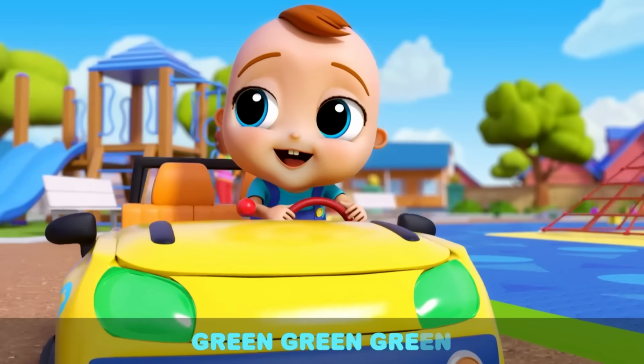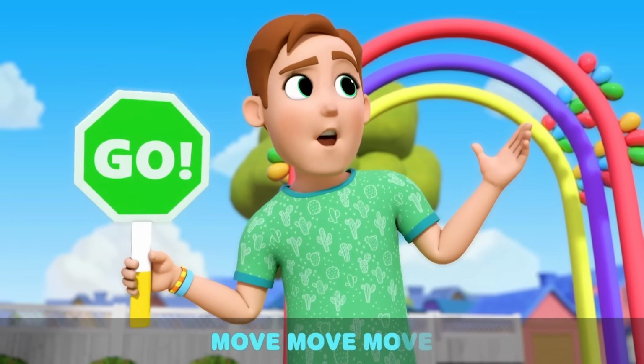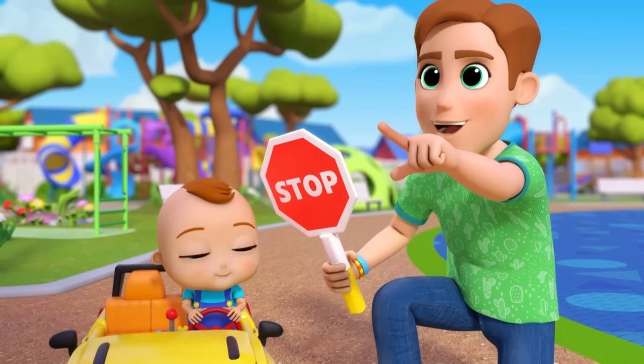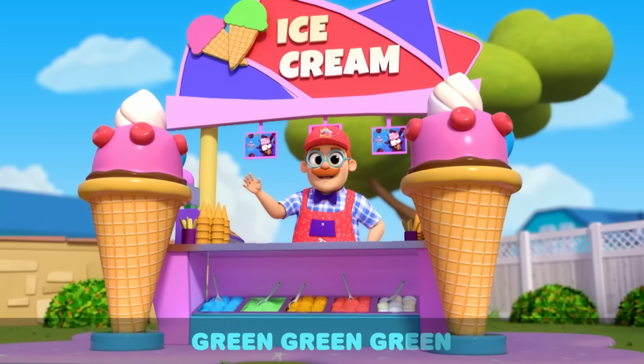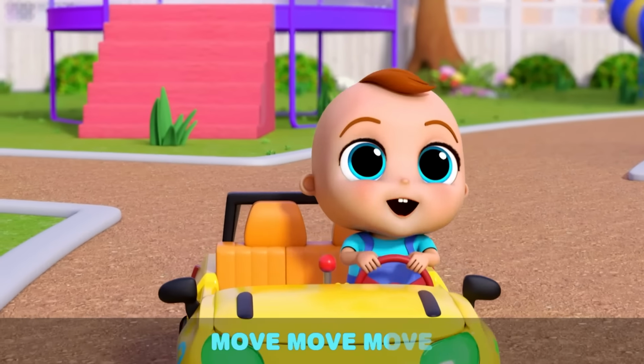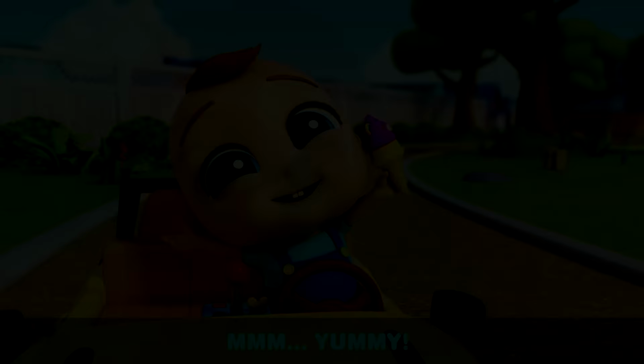Green, green, green. Go, go, go. Move, move, move. Red means stop. Great job, buddy. Green, green, green. Go, go, go. Move, move, move. Red means stop. Mmm, yummy.